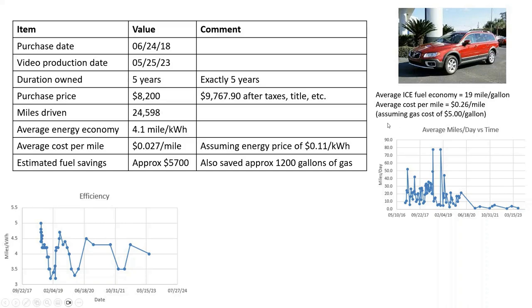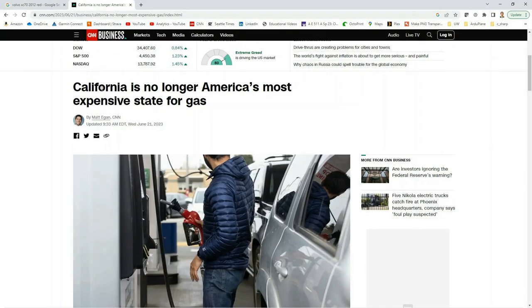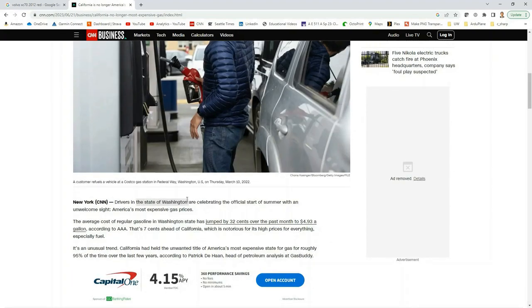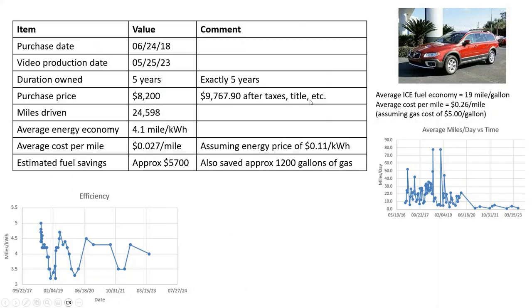Now, the other thing I thought might be interesting, while we're talking about gas prices: I know you might be saying that $5 a gallon is expensive and maybe unrealistic, but I was poking around on CNN, and an article came up the other day saying that California is not the most expensive state for gas. It's actually Washington, which is where I live. It says it's about $5 a gallon right now, and given trends, I would not be surprised if this continues to increase. So I'm hoping this benefit with the electric car becomes even greater in the future.